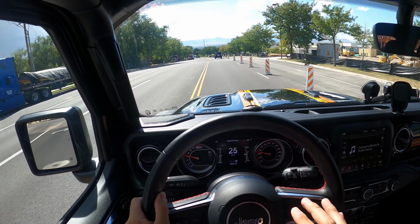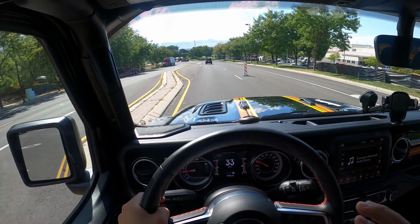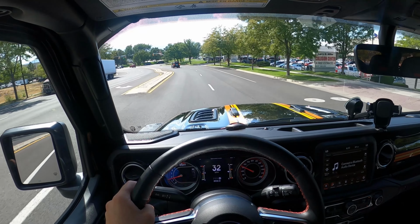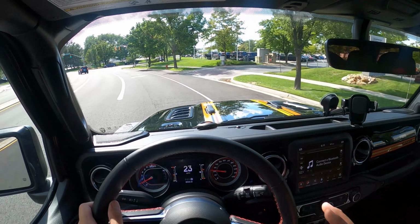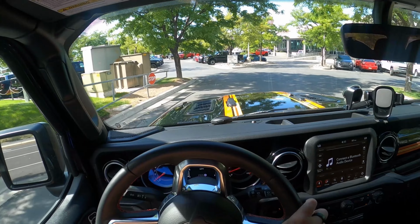To fully sum things up, this thing looks really cool. It's limited edition, and it drives amazingly well for a lifted Wrangler. This is by far the best lifted Wrangler that I have driven to date. Everything is just perfectly engineered for this, and like I said, down to the shocks.